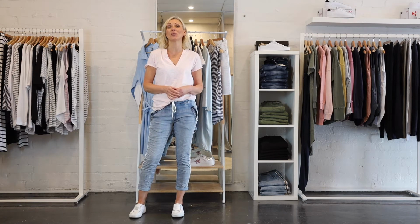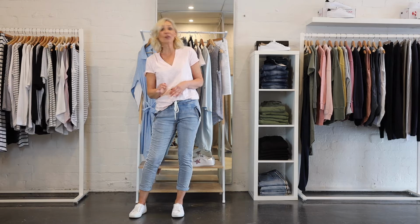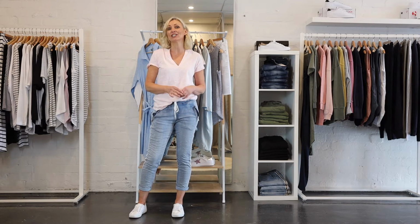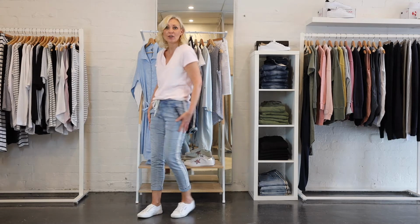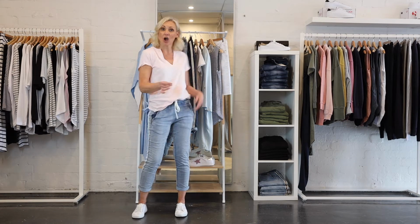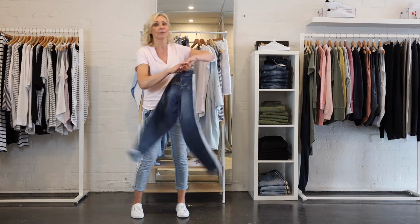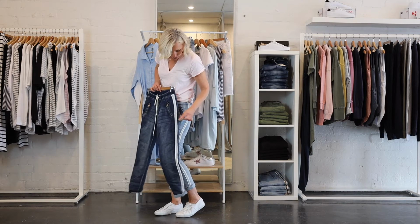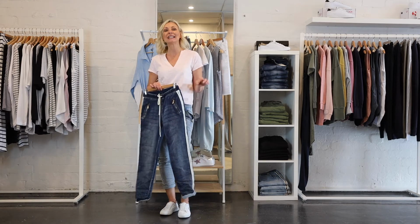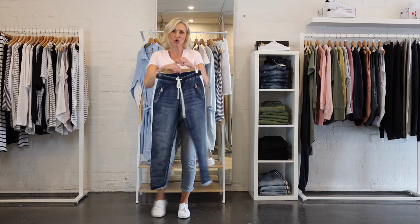Today I want to talk to you about the Sunday jeans. If you're looking for something that's a little bit more cool, a little bit more on trend, then these joggers are definitely going to be the ones for you. I love this vintage feel and the wash on the light blue, but they also come in a dark blue denim as well. These two both have the lurex silver trim going down the side, which is what really sets them apart from any other jogger.